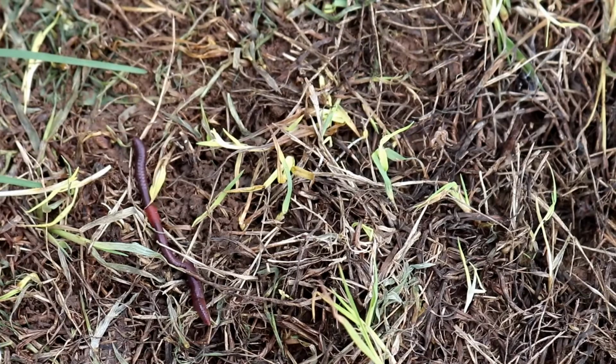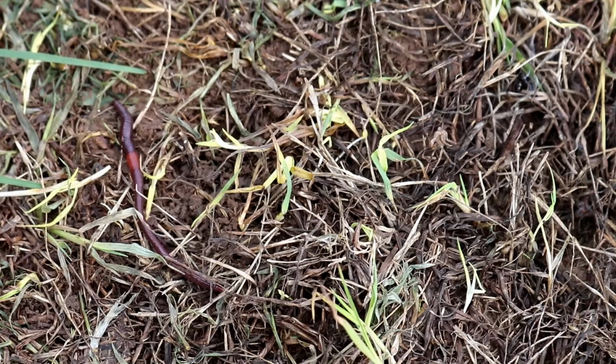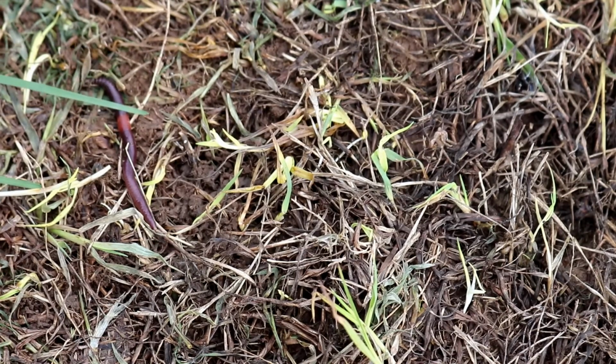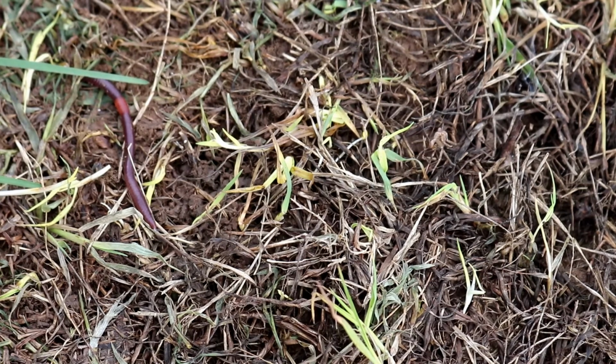Alrighty everyone, so I moved my water trough, and the only macroorganism I have found so far is an earthworm. Now earthworms are pretty cool because they're great for the soil. What they do is they dig tunnels through the earth, and as they're digging those tunnels they're eating that dirt, and this allows for air to be put back into the soil, and that's going to help your plants grow really well.